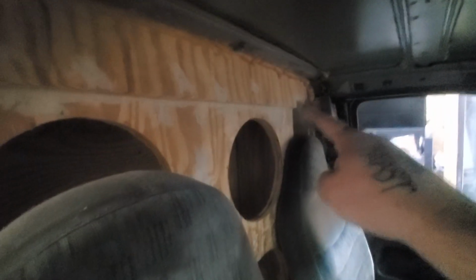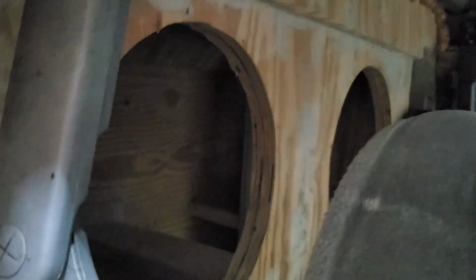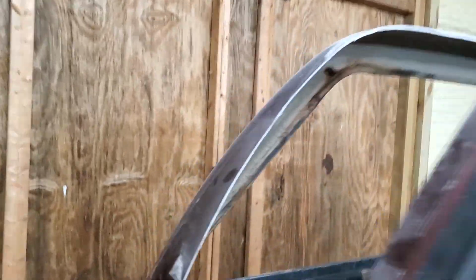So what my plan is, right there at the top of the port, I'm going to cut this straight across, down the edge here and across the bottom. I'm going to be pulling this whole baffle piece, the port, the bracing. Then we're going to cut the back of the box, the same opening as this window right here, or the size of the port that's going to slide in.